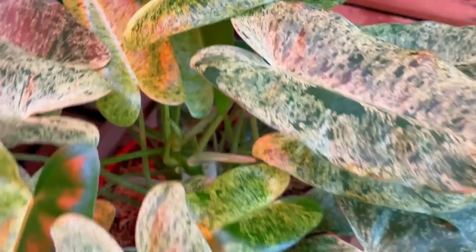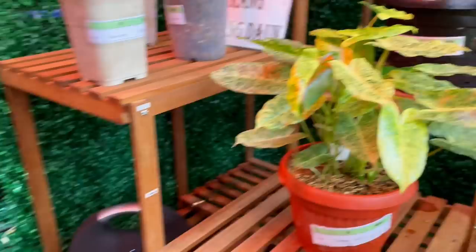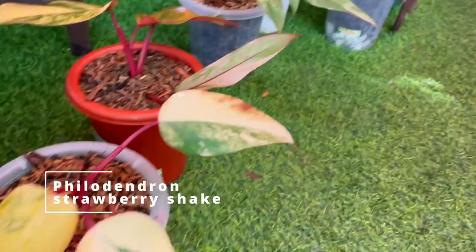And let me show you the big one. This is what the big one looks like. Bam. They're so gorgeous actually, right, you guys? This is so exciting. Oh my gosh, I'm trying to hold my excitement. There's some little Thai constellation here. There's a lot of strawberry shakes here. They're actually very fast to grow and they're very fast to propagate.